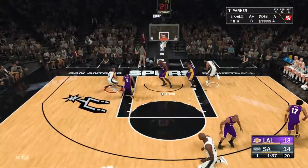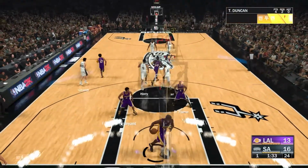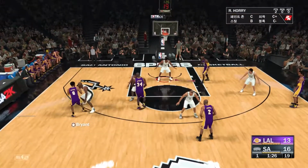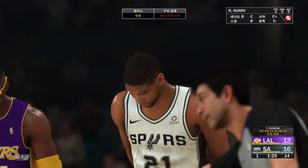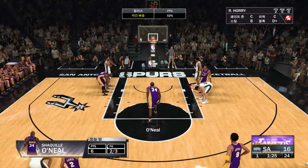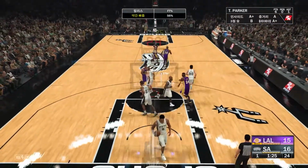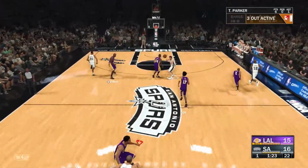San Antonio with the ball. And that one's good. Parker. Moving it around. 8 of their last 10 coming off assists. Inside. O'Neal. And contact on the shot, so he'll be shooting free throws here. Yeah, the defender all over him. And this is his second trip to the line tonight. O'Neal hits them both. Just over 3.5 minutes gone here in the first.